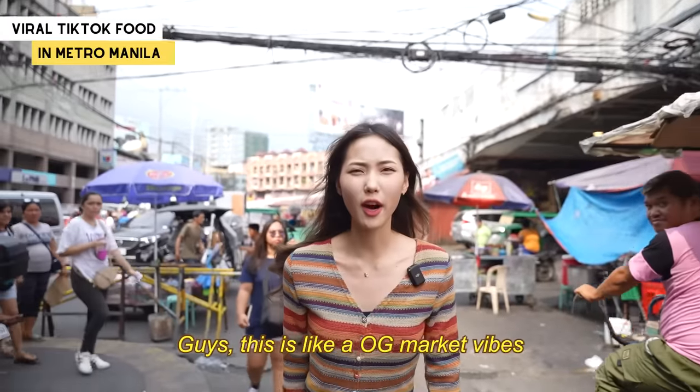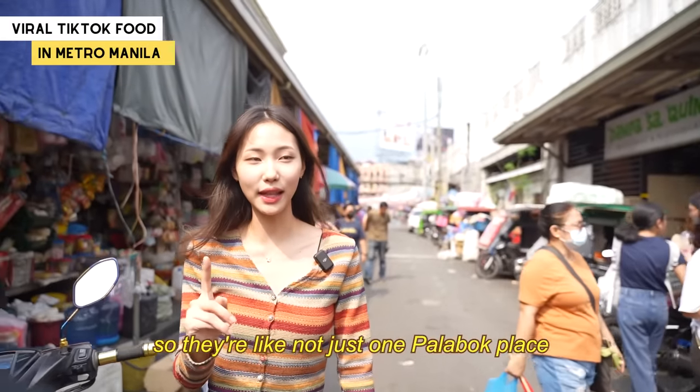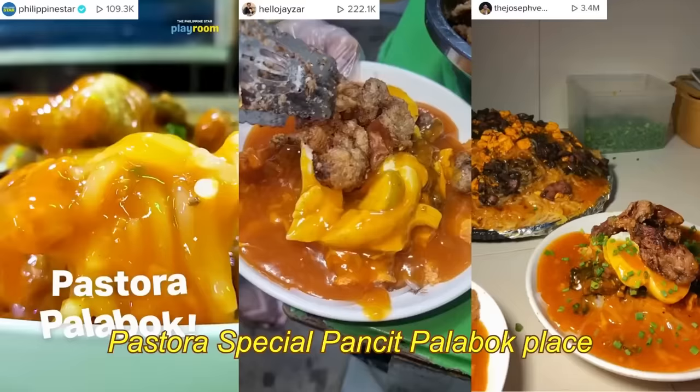Guys, this is like OG market vibe. There's like wholesale. Is that the palabok? No, not inside. Also there, not just one palabok place. Oh my god, guys, this is very OG. Okay, guys, we're here. The famous palabok, Pastora special pancit palabok place.